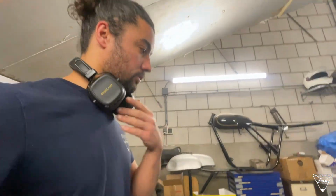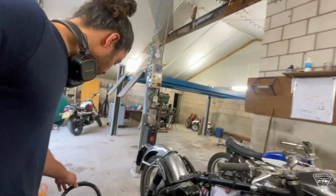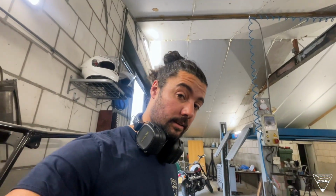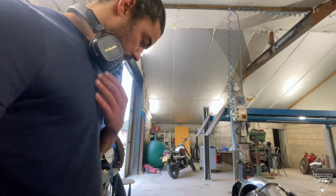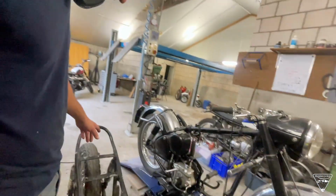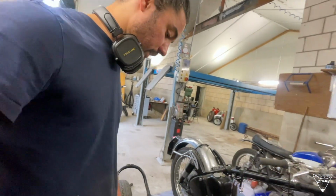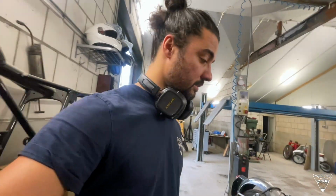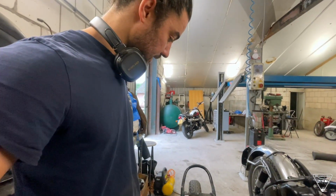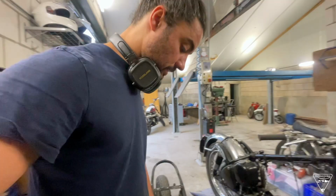Yesterday I brought this frame for alignment to see if everything is right, and everything is right besides this one. This one must be redone, but I knew that already. So yeah, that's nice. Next week I'm going to start doing some work on the frame of this one, and hopefully in August I can start to build this motorcycle slowly and steadily, and then who knows, maybe at the end of the year it's done. That's a realistic thought. So let's see.